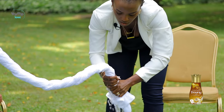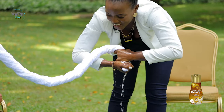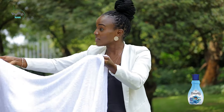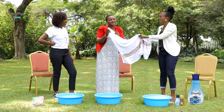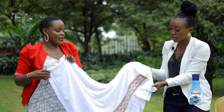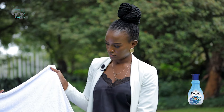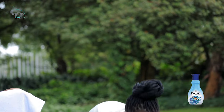You're feeling the bubbles of freshness all over. And already this is ready to dry, ready to hang up. It actually feels soft. It has a certain moisturizing effect, I feel. It's not hard anymore. So you wring it, put it out to dry, and then you take it to the chicken man. You will see, it will neutralize the odor.